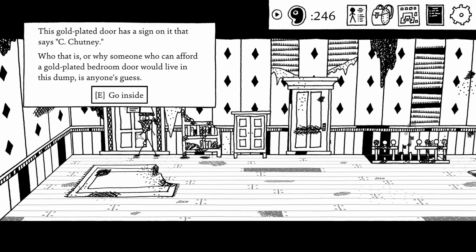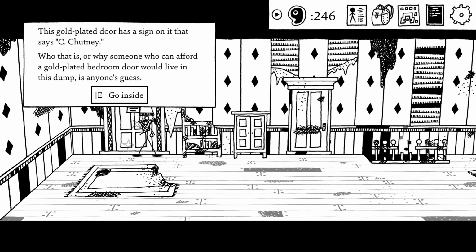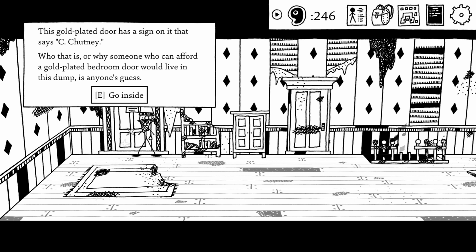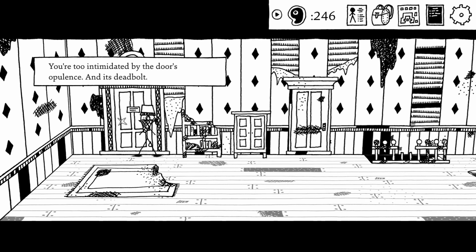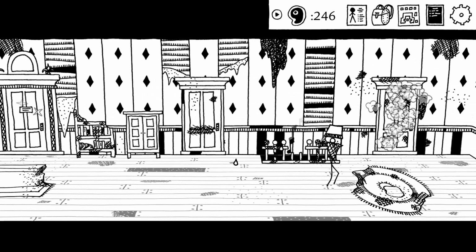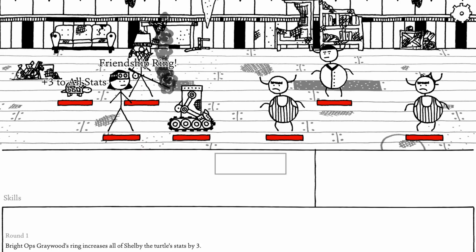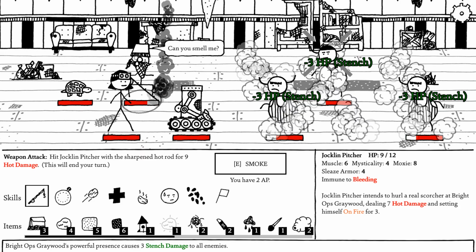The skull-plated door has a sign on it that reads, "See Chutney." Who that is, or why somebody who can afford a gold-plated bedroom door would live in this dump is anyone's guess. You're too intimidated by the door's opulence and its deadbolt. You know what? Fight. Fight! Fight! Fight!